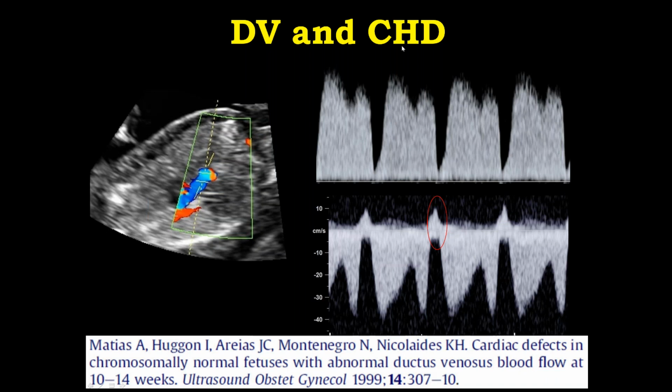Later on, we also got another marker, and here we have the technique for how we can assess the ductus venosus. As you know, the ductus venosus assessment and evaluation of the blood flow can also be utilized for screening for chromosomal anomalies. In normal condition, the ductus venosus blood flow has 3 waves: the S wave during the systole, the D wave during the early diastole, and the A wave. As you can see here, in a normal fetus, the blood flow through the ductus venosus flows towards the heart during the entire cardiac cycle.